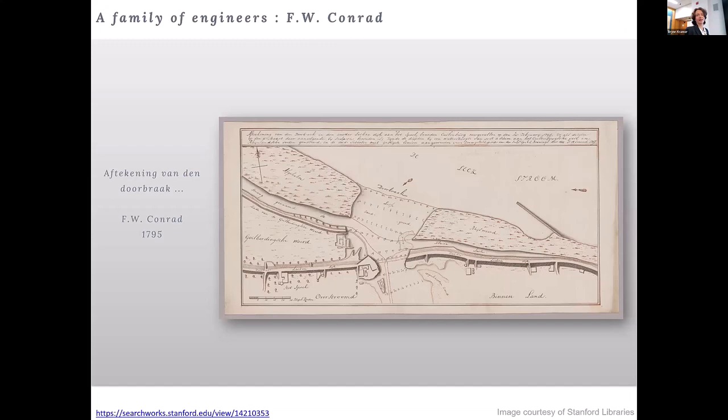This is an example of his work that can be found. This manuscript map is part of a published series that he created related specifically to a dike breakthrough that occurred in 1795 at Spool near Culemburg. Documentation of the dike's breaking occurs throughout the collection and is worth noting. It has become a very handy tool for determining the age of a sheet if the cartographer has left the date out. And that happens quite frequently.